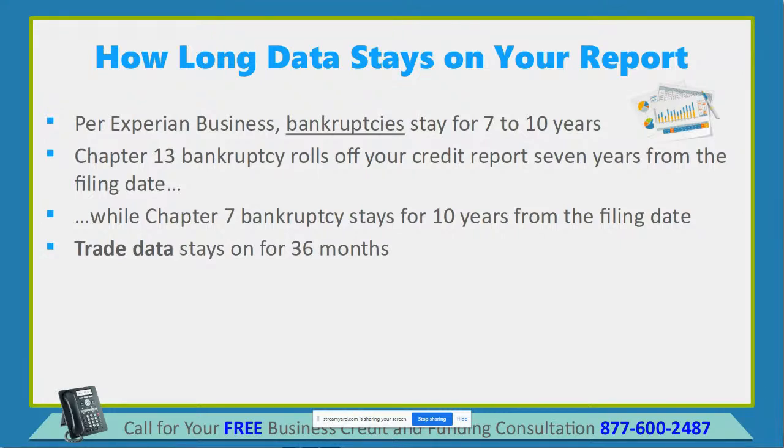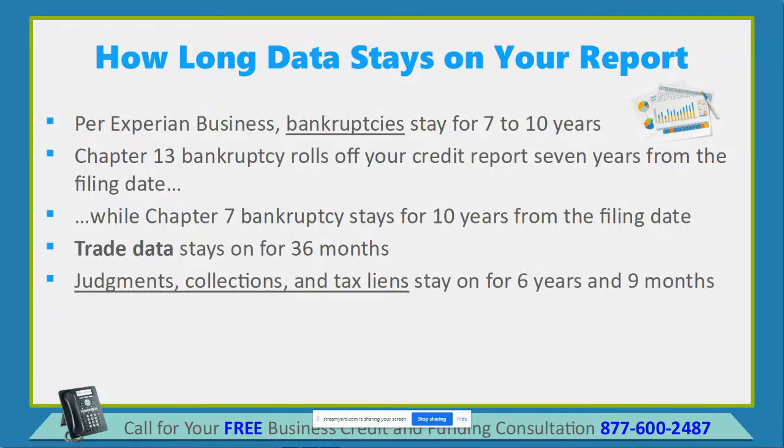Trade data stays on there for 36 months. Your judgments, any collections, any tax liens, 6 years and 9 months. UCC filings will stay on there for 5 years, okay? So those are some important timelines there.